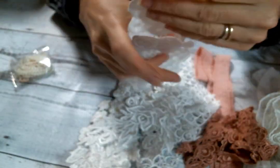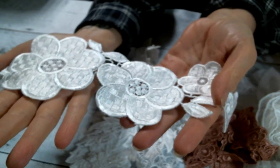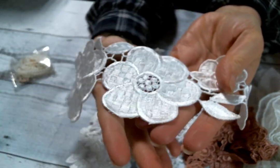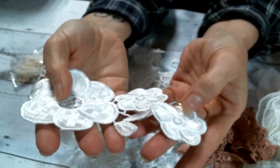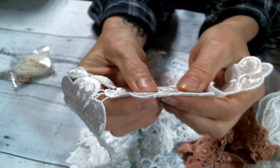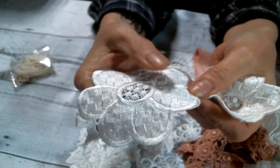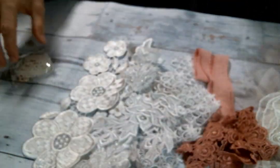And then, oh, look at this one. That is a big old flower. That is the size of my palm. And then that one's pretty big too. And then two smaller ones that are really big too. This would be great as a flower base. Oh my gosh, so cute. And I am totally gonna use these leaves. What a nice applique. I love it.